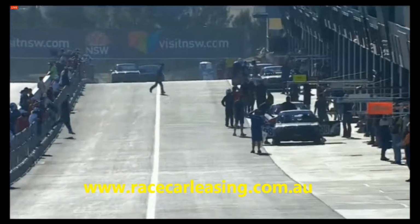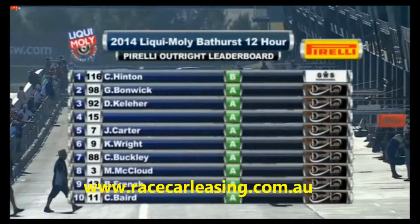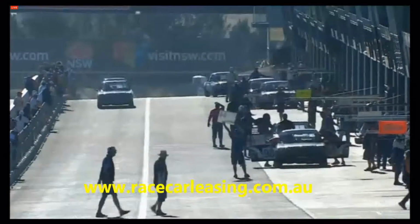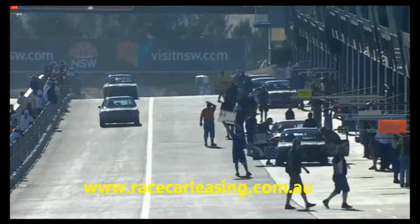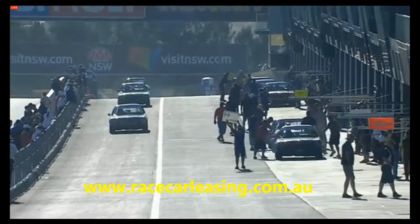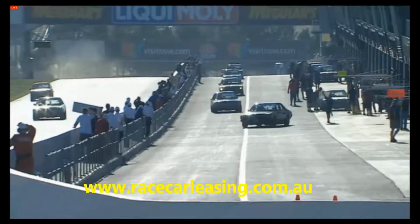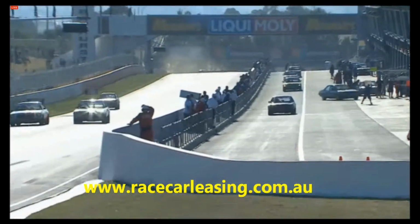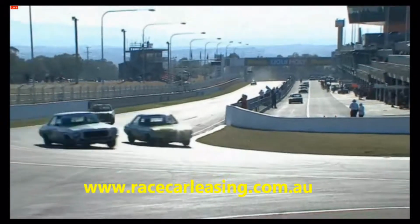Now we're starting to see the pits get a little bit busy with them coming in. Of course, Bonwick is a one-out driver, so he only has to step out of the car, step back in, do his belt up, and on the road. There's no fueling, there's no wheel changing or anything like that we see with the bigger cars. It's just a driver change. Now Bonwick is back, coming down pit row. The car on the left-hand side of pit row is Gary Bonwick.